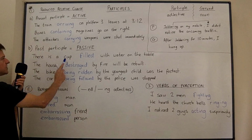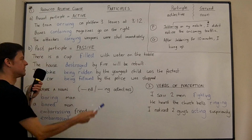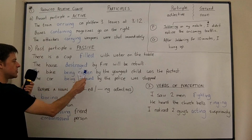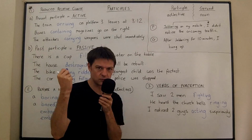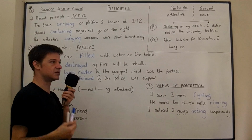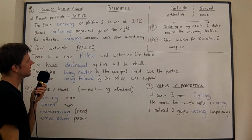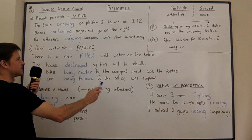But if they're past participles, then they look like the third form of the verb, which in all of these examples here is regular: filled, destroyed, ridden, followed. But with an irregular verb it would be the third form, and so for example it would be shot with the verb to shoot. So please remember the third form is what we use for past participle.